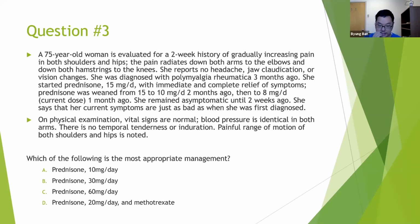The last question: 75-year-old female is evaluated for 2 weeks of gradually increasing pain in the shoulders and hips. The pain radiates down both arms to the elbows and down both hamstrings to the knees. No headache, jaw claudication, or vision changes. She was diagnosed with PMR 3 months ago. She started prednisone 15 milligrams a day with immediate and complete relief of symptoms. Then it was weaned to 10 milligrams a day 2 months ago, then 8 milligrams a day a month ago. And she was asymptomatic until 2 weeks ago. So the current symptoms are just as bad as when she was first diagnosed. Her vitals are normal, blood pressure is identical in both arms, no temporal tenderness or induration, painful range of motion of shoulders and the hips. So which of the following is the most appropriate management?